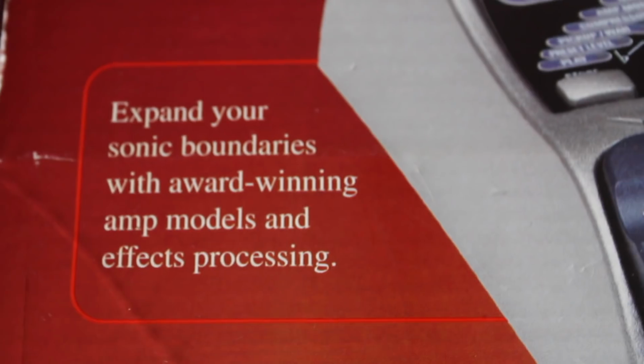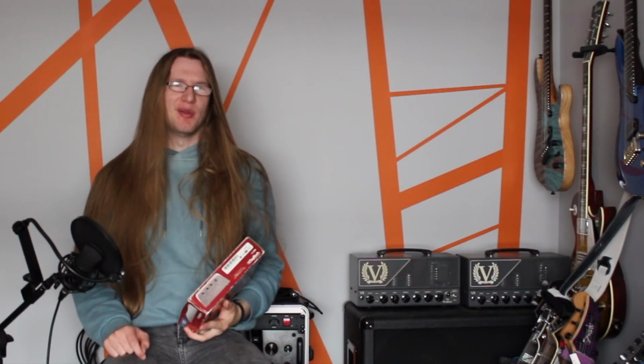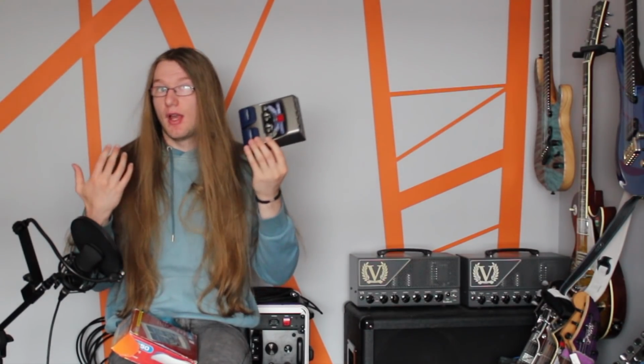Expand your sonic boundaries with award-winning amp models and effects processing. They never tell you what awards they win, do you ever notice that? Now these really don't have the best reputation, and it's understandable why. They don't sound the best, and the user interface really isn't nice to use.